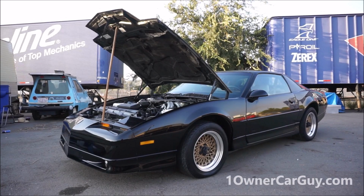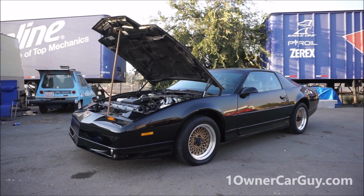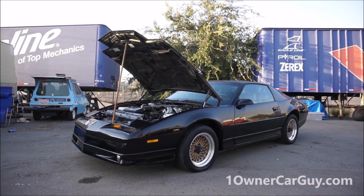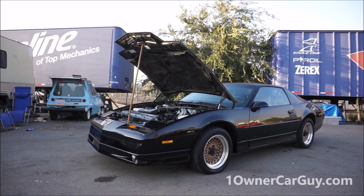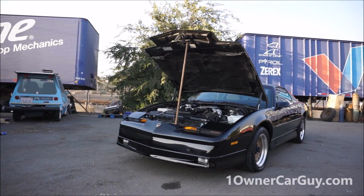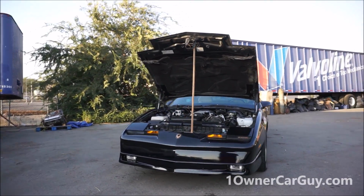One owner car guy, oneownercarguy.com, and what I've got here for you today is an absolutely beautiful one owner, 41,000 original mile, 1988 Pontiac Firebird Trans Am GTA. I believe that's what you'd technically call it.